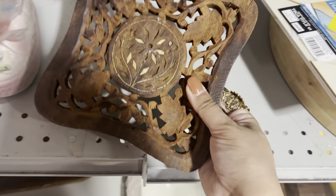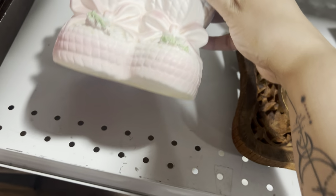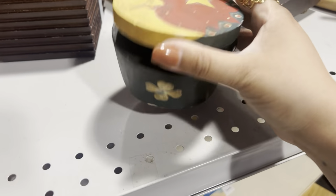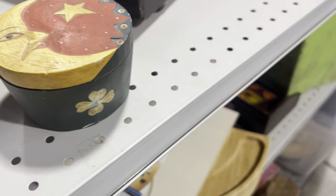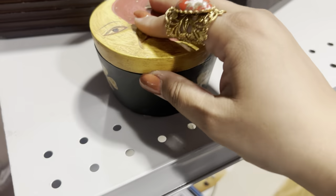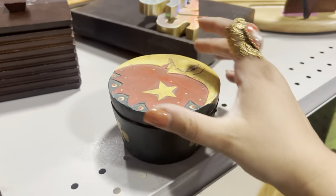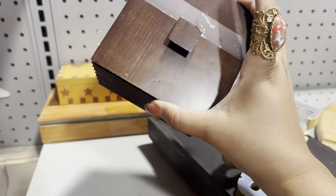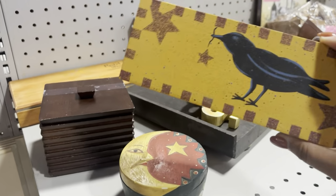Oh, I love these trivets. I just bought some though. How much is this one? $1.99. These shoes. $5. Planter. Oh, look. $1.99. Oh, it's hinged. Why is my cart rolling away? Isn't that pretty? Doesn't close properly. I mean, for $199. Nah, I don't know how much I like it. This little crow box. $4.